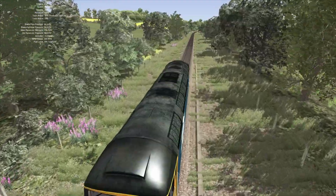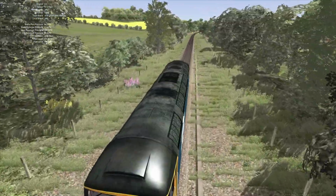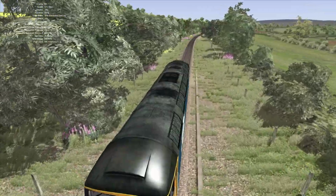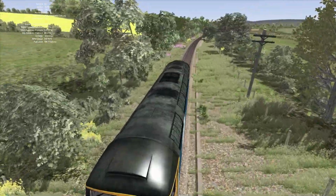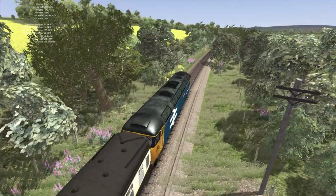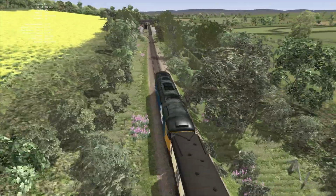I think the good thing about this route is it feels more like a preserved railway now, because originally it felt almost like a main line. It wasn't really what you would call a proper heritage railway. But this, they've built it in the style of a preserved railway, and that's fantastic. We've also got some really nice distant scenery, which is brilliant.